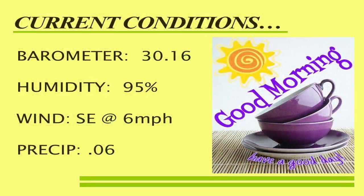This morning, the barometer's at 30.16, the humidity at 95%, southeast winds at 6 miles an hour, 0.06 in the rain yesterday. It was a very hard-earned 0.06 because it seemed messy all day yesterday. 46 degrees now at WCLU.